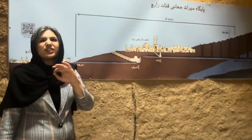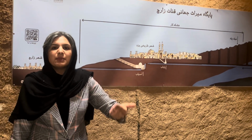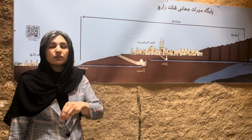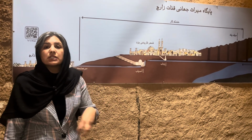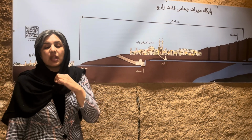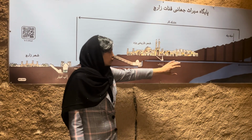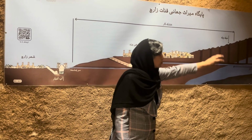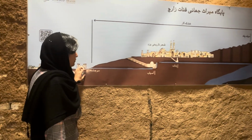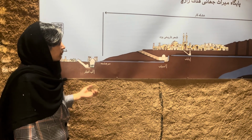You know that the first civilizations started from the banks of rivers: Mesopotamia, the bank of the Nile, the Indus River. But here in the central part of Iran, surrounded by desert, with no river and no spring, our ancestors' lives depended on Qanats. Underground water tunnels convey water from an aquifer near a mountain slope to the lower part of the ground, to be used for irrigation, sanitation, and drinking.